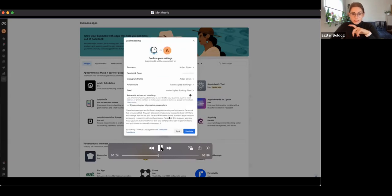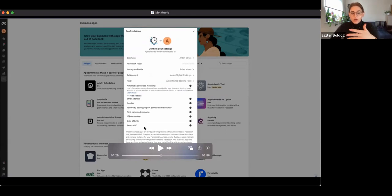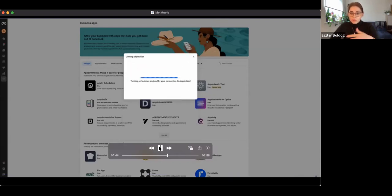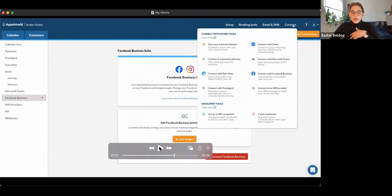As we hit continue here, you'll see again the exact same details that we saw before. Again, you can just ensure that you know how data is passed through, and you can really understand how Facebook and Appointed will handle your data through this connection. And once you're, of course, happy with everything, you can just go ahead and hit connect. Here again, you can review what sort of things Appointed will have access to within your Facebook accounts. This really is limited to whatever we really needed for this integration to work. So again, you can be assured that it's really only data and certain functionalities that are required to ensure that this Book Now button will work well within your account.